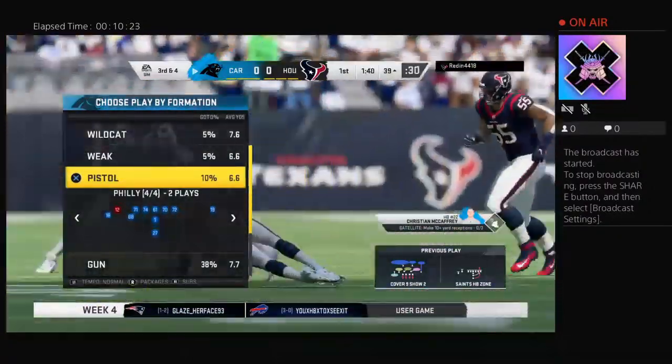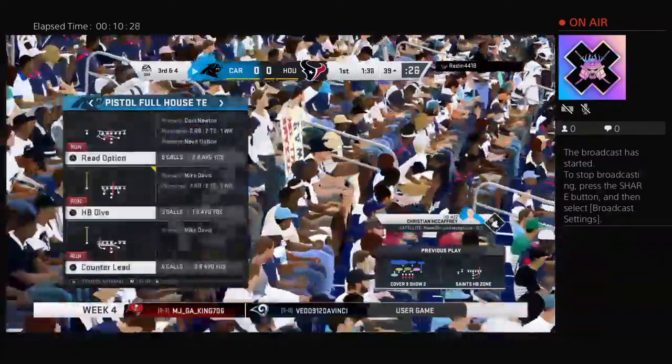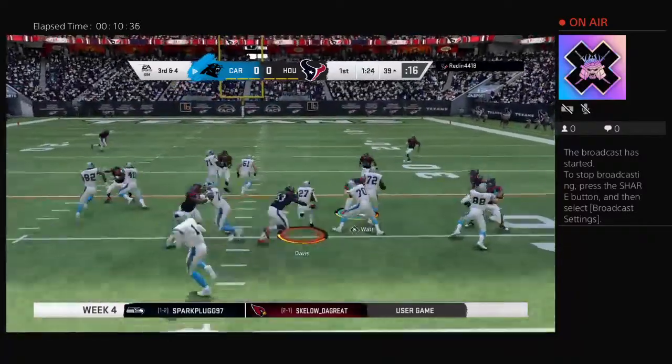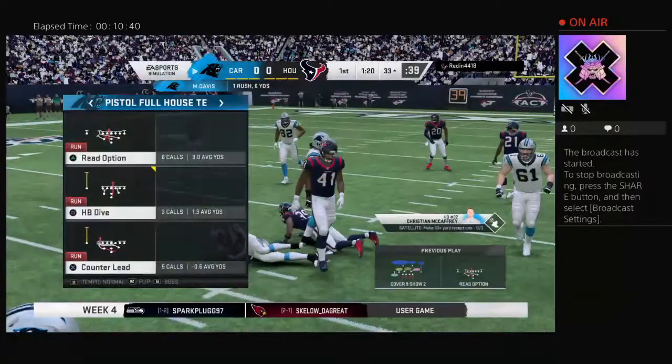Good, solid yardage. You'll take that anytime you hand the ball to a back. Here's the 7th play of this drive. This is 3rd and 4. First carry from Mike Davis, the former Seahawk. And he's able to get it to the 33.